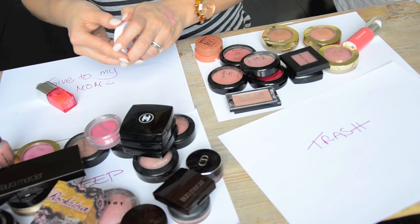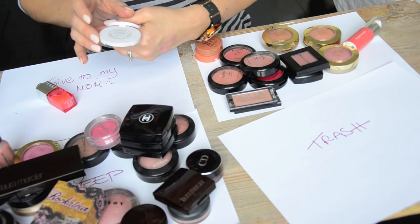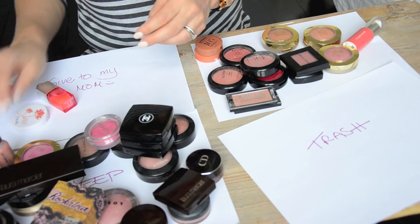And I have a fresh one. I'm not pale enough for this. This is a gorgeous color called Blossom. I think I'm gonna try this on my mum.